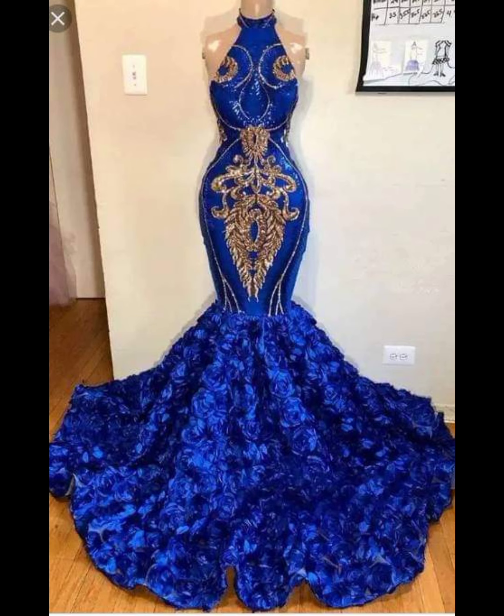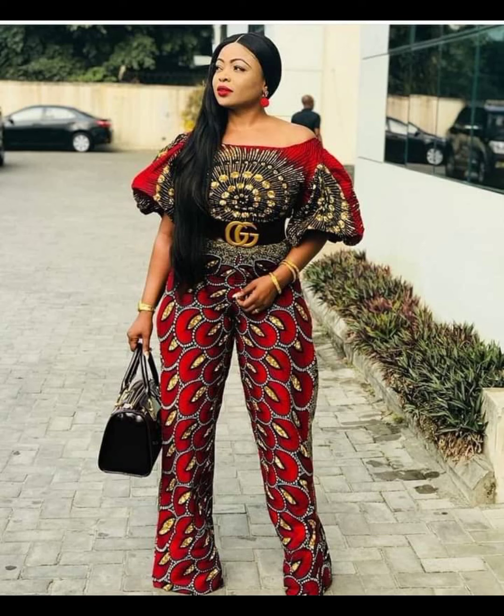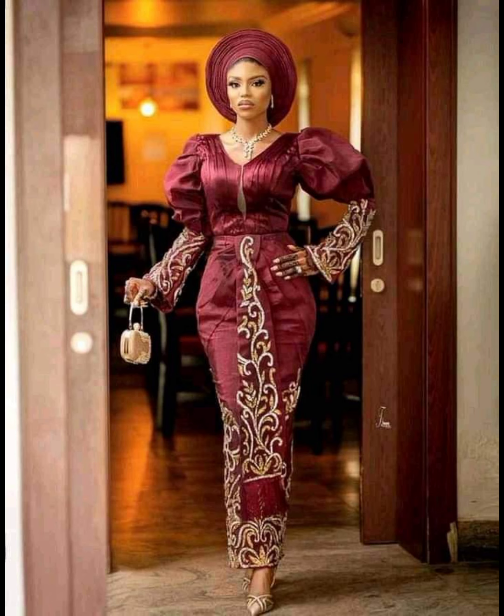You are going to be seeing a lot of Ankara skirt and blouse, iro and buba, kaftan, boubou, Asoebi styles, lace style, long gown, and short gown. They are all unique styles and classy that will give you a beautiful look that you deserve.